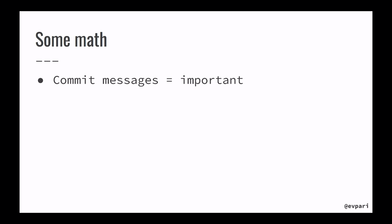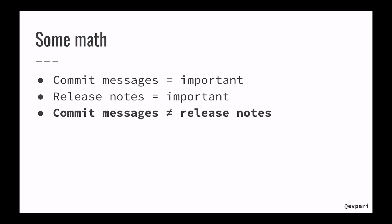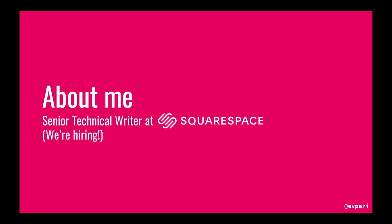Because while having well-written and consistent commit messages is important, and having great release notes is also important, the two are not interchangeable. So in the next few slides, I will tell you more about the differences between them and the different audiences for each.